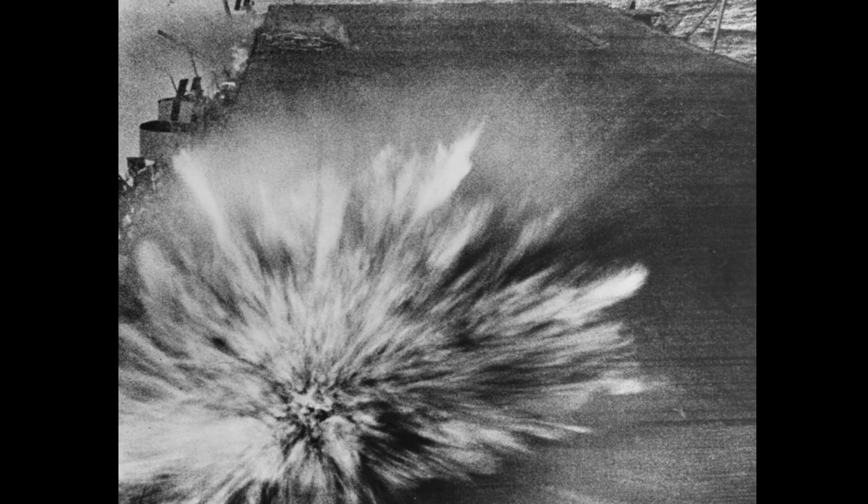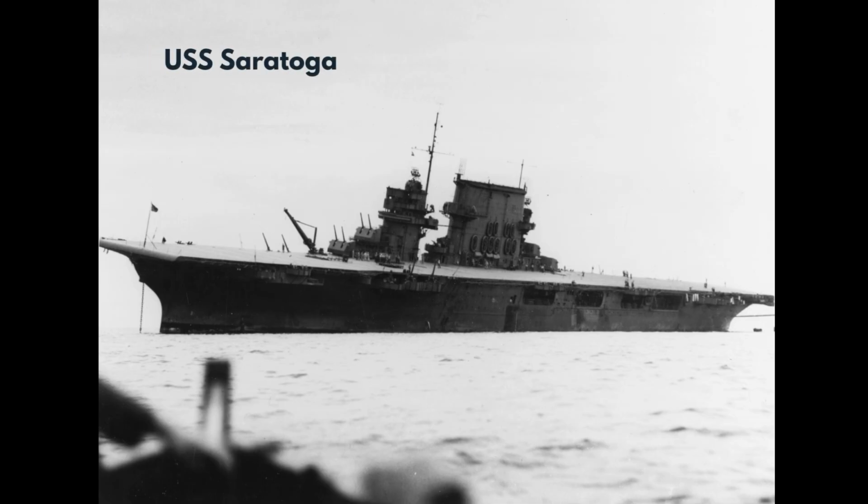With Enterprise being banged up during the battle, and Saratoga being torpedoed a week later, Wasp would find herself as one of the 2 operational U.S. flat-tops left in the South Pacific as the calendar flipped to September.